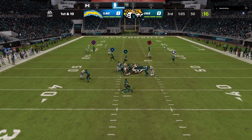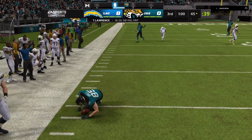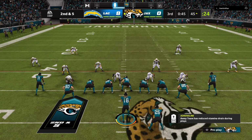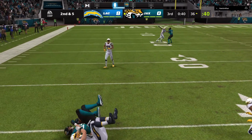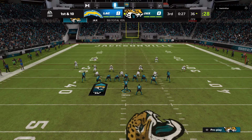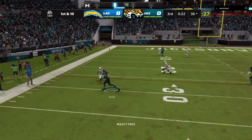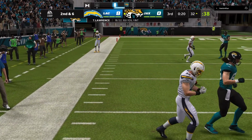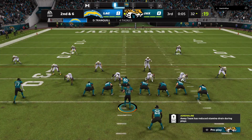From midfield now, Lawrence finds the open target, Arnold. 5 yards on the catch there, brings up 2nd down. Looking to throw, Lawrence. He finds his man, complete. It's Arnold. Throwing again here, it's Lawrence. He finds his man, complete. It's Arnold. And he gets it down a yard or 2 shy of the 30 before he's out of bounds. They'll contain him to just 4. 2nd down.